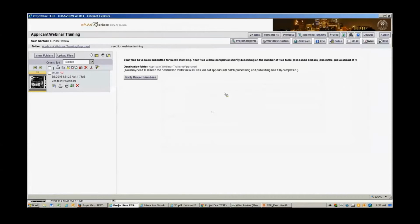So that's it. Your plans have been approved. You'll get an email from the system that says, hey, your plans have been approved. Please come in and download them. So that's what this button is for here. It's the download. Now, if you have multiple sheets, you can click this button up here to download everything. It'll select everything and then you just download them all together at the same time. Or if you wanted to, you could just download individual sheets here on this section.